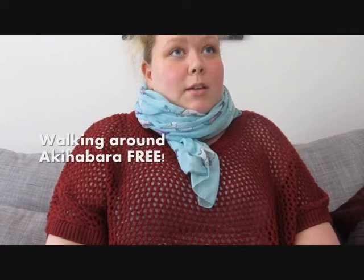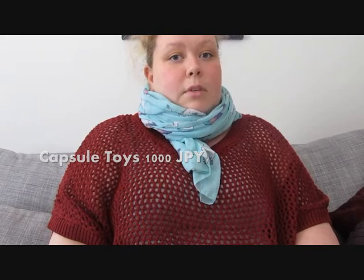So I would start the day, well, going to Akihabara and walking around. It's an amazing place. And then I would try to find these capsule toy shops that have rows and rows, hundreds and hundreds of these capsule toy machines. And I would spend around 1,000 yen in capsule toys. I know we're thinking they are for kids, but in Japan you can get quite cool stuff from capsule machines. Stuff that you couldn't find from Europe or from Finland or anywhere else. Crazy things. So it would be interesting, and you never know what you get.